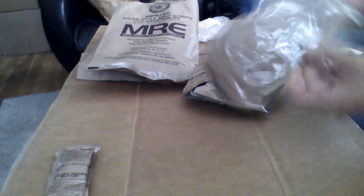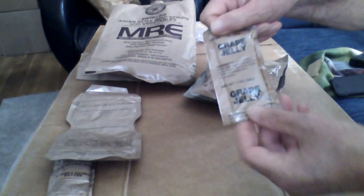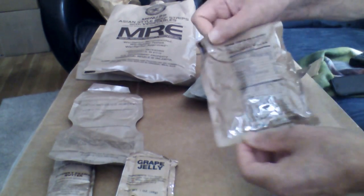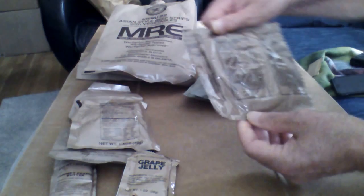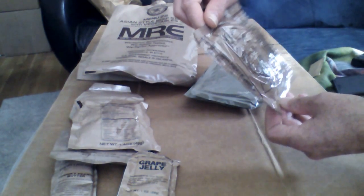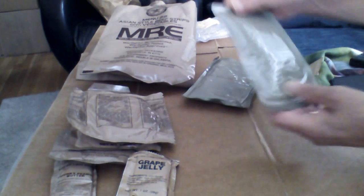We've got chunky peanut butter. We've got our cocoa beverage powder, which is chocolate. Grape jelly, the toffee chocolate flavored, which is excellent. This could all be found on the MRE 2014 menu selection. Sterling Foods white wheat snack bread, which is okay. You can't slice it thinly. You might get something out of it.